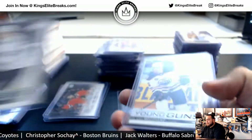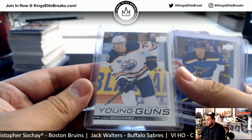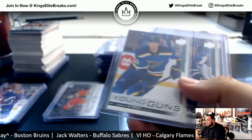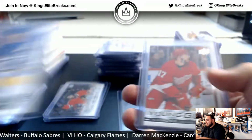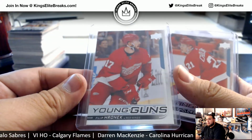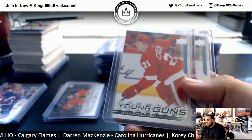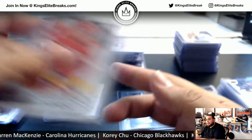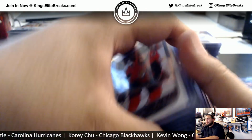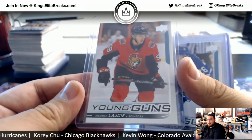So Mello Young Guns for the Sharks. Evan Bouchard for the Oilers. Cairo Young Guns for the St. Louis Blues. Here's another Travis Dermott. Roenick Young Gun for the Detroit Red Wings. Cholowalski and Michael Rasmussen. So a couple teams did get multiple of the same Young Guns.